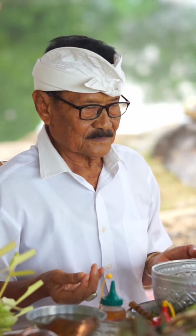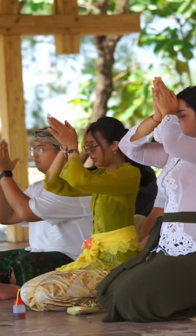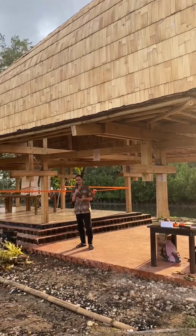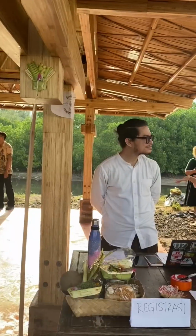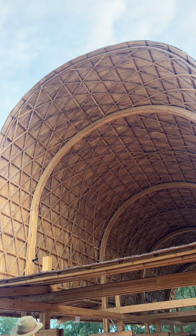Before we started construction, we had a priest come and bless the site with a ceremony, and the building was opened in the same way. We brought together the local community, we had the priest come and bless the building, and we had a ceremony that opened the pavilion with local stakeholders from the village, from the city government and from the regional government.